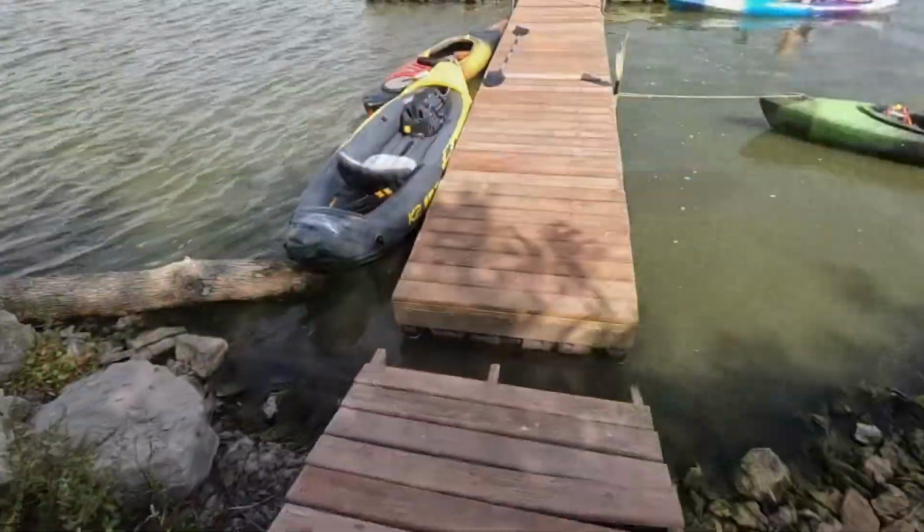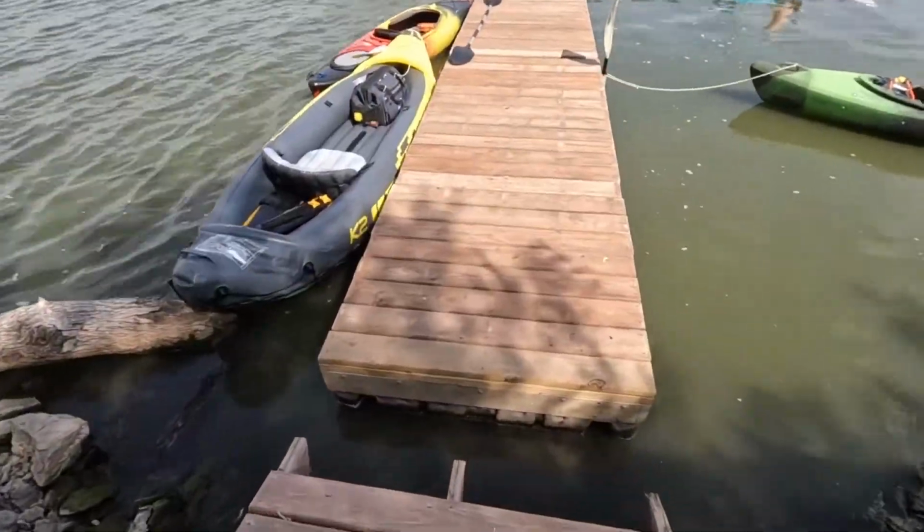That would make it a fun evening to come out. So I'm gonna have to try to do that. Get a time where the guys and I can all get together and kayak our way out here with some gear and do a little overnight camp. Back to the boats.